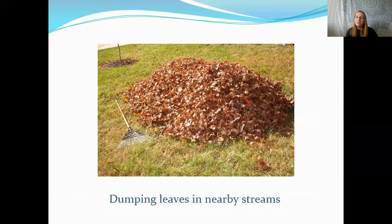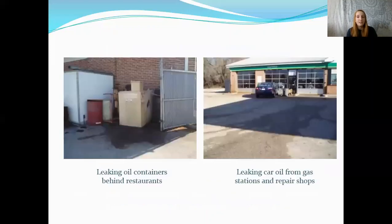And even if you just keep them loosely piled at the end of your driveway, thinking, oh, what's the big deal? Like going back to that windy day, it can easily and quickly get blown into and clog a storm drain, which is another issue as well. Here's another one. So leaking oil containers behind restaurants, or leaking car oil from gas stations and repair shops. Just going back again, this might be 100 yards from your stream, but what's happening there is making its way to your stream eventually.